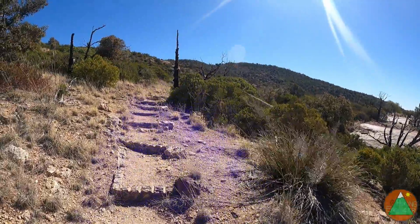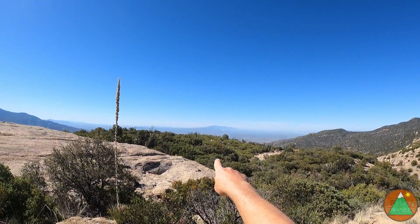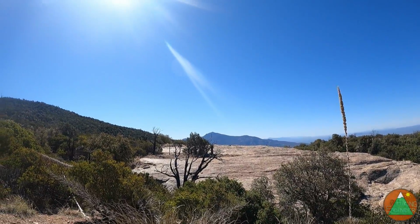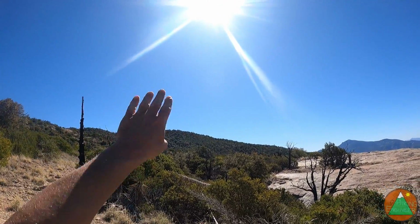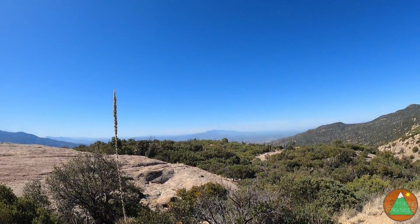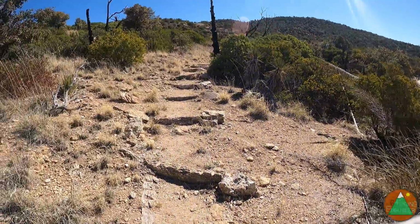So we've come up 300 or 400 feet from the saddle. Great view out to Mount Wrightson, and I think that's Rincon. I think, but we're way beyond on this ridge somewhere, unless that's the ridge. I think that's Rincon though. That's definitely Wrightson, down to the Tucson Valley.